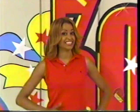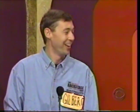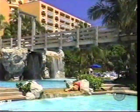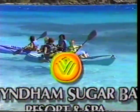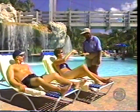Next, float in a larger body of water. Try the coastal waters of beautiful St. Thomas. You and a guest fly a round-trip coach from Los Angeles to St. Thomas in the U.S. Virgin Islands. You'll stay 6 nights at the all-inclusive Wyndham Sugar Bay Resort and Spa. Enjoy great food, unlimited beverages, exciting activities, and non-motorized water sports from the beautiful Wyndham Sugar Bay Resort and Spa.